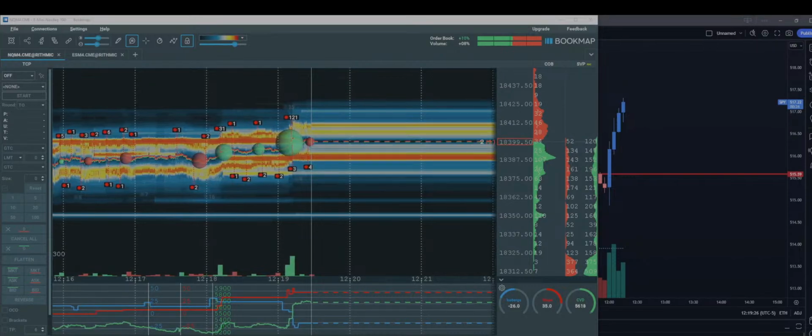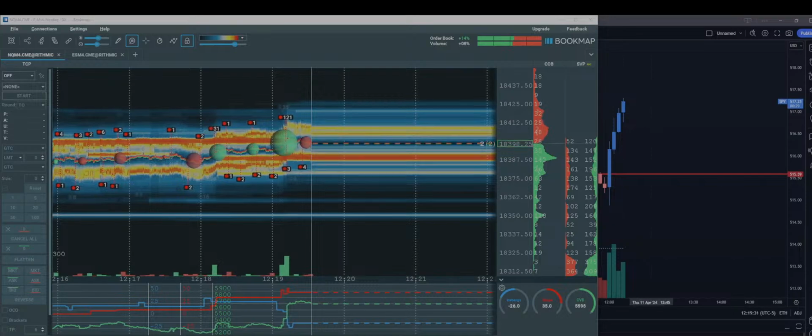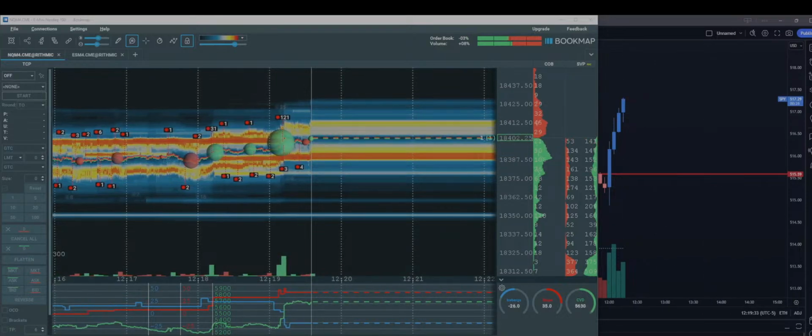18,380 right now. Surprised I haven't taxed emails yet. Oh, it's coming. Pay per use.